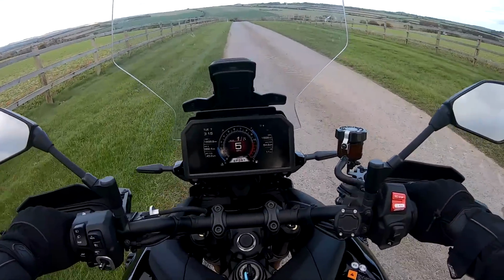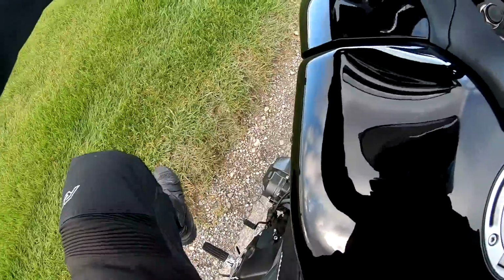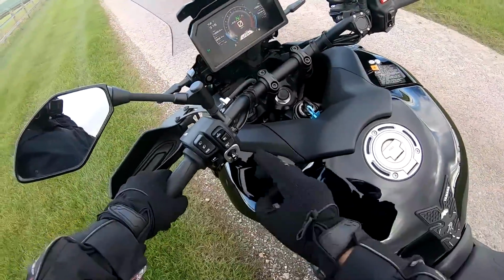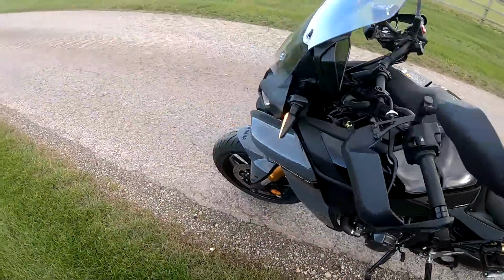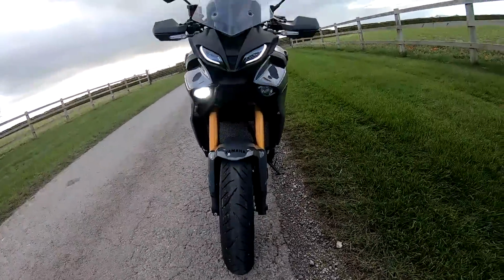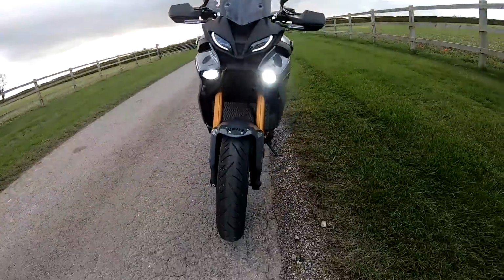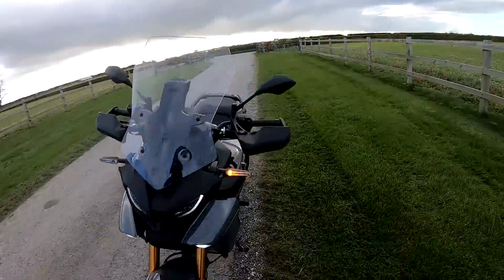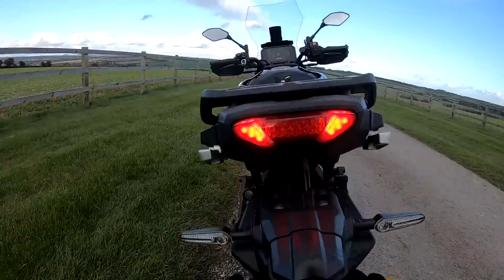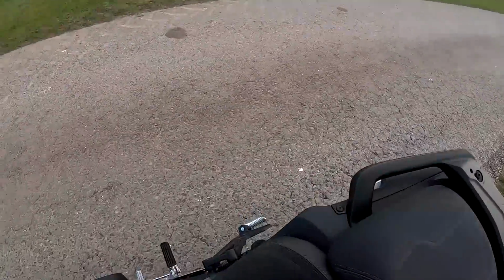Right, just into first, and what's it like into neutral? Super easy, that's great. So as always, we'll just leave the engine running, just have a look at all the lights. Decent side stand. So that's the low beam. And the high beam. Indicators, rear light. That all important sound check.